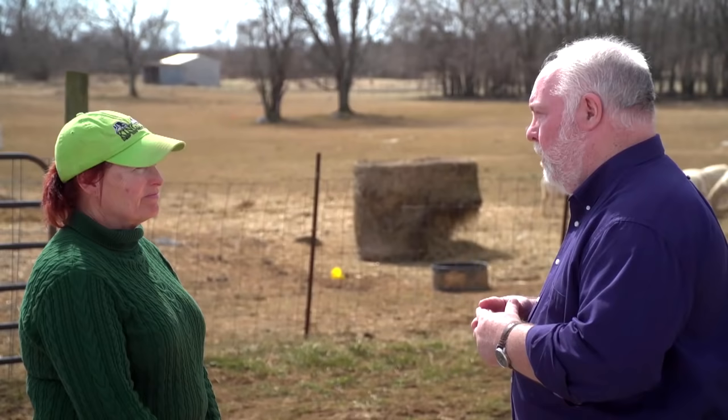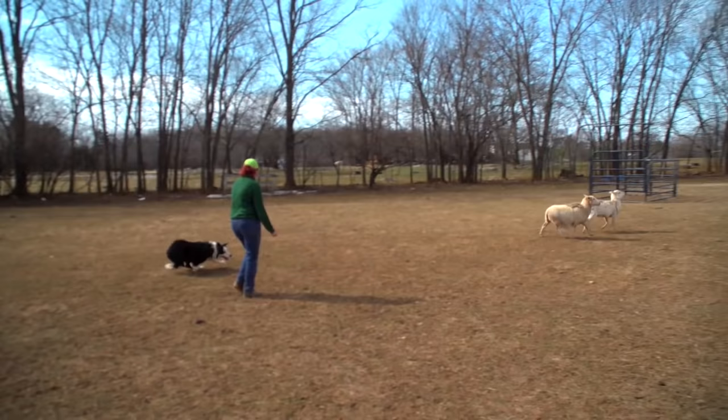So would you necessarily have both dogs? You could. With my guardian dogs, they have learned that my border collies can come in with the livestock when I'm here, and that it's not a stranger, that it's not going to hurt the livestock.